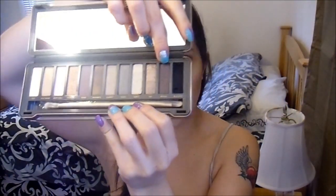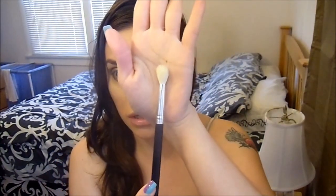Okay guys, so my camera kind of cut me off, but all I did is I applied the color Busted right here, right on the outer V of my eyes and underneath my eyes. So I'm going to be blending that out with a blending brush, looks like this. And it has no product on it, so I'm just going to be doing little circular motions just so there won't be any harsh lines or whatever.